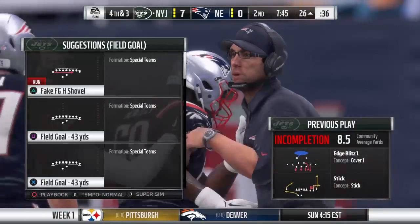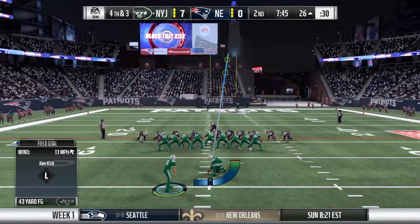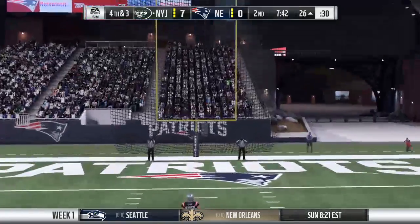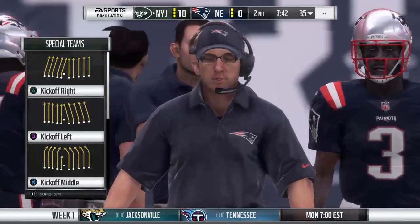Incomplete. I'm not sure we could spot any tendency here on this 3rd down. They could have run it or passed it. Either one was available. They chose to try and get it through the air, but they were unsuccessful. And Santos able to put this one up and through. It's good. And the lead moves to 10-zip.